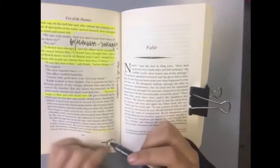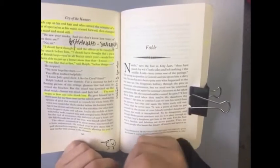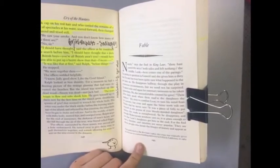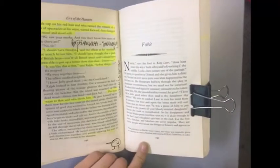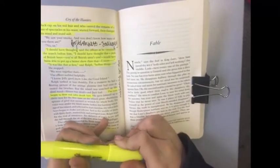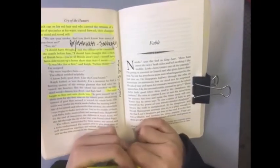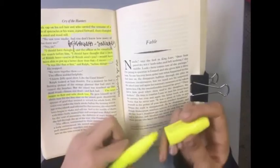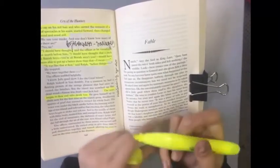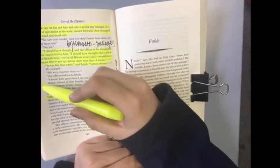Ralph looked at him dumbly. For a moment he had a fleeting picture of the strange glamour that had once invested the beaches. But the island was scorching up like dead wood. Simon was dead, and Jack had... The tears began to flow and sobs shook him. He gave himself up to them now for the first time on the island. Great shuddering spasms of grief that seemed to wrench his whole body.